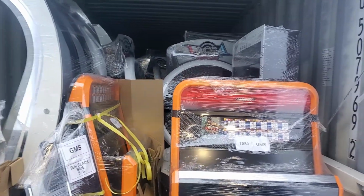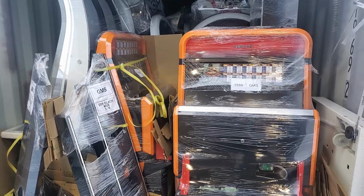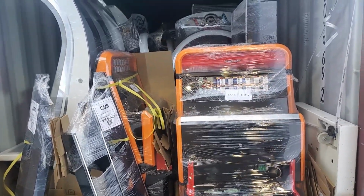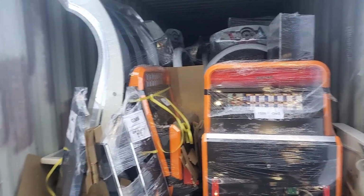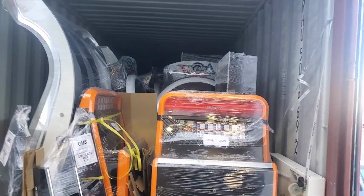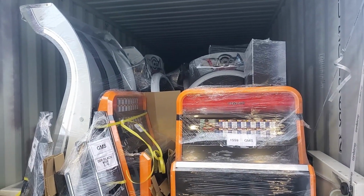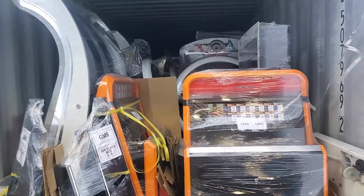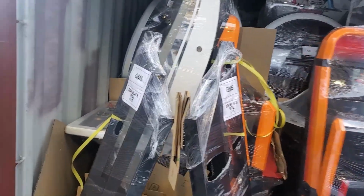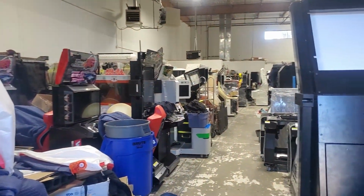Hey everyone, 29th of November. This is our final, well, technically it's not our final container for this month. The container that was supposed to be here this month is experiencing some delays, so we'll get that in December. But this should be the final one that we're unloading this month, which is a good thing because as you can see, we're out of space.